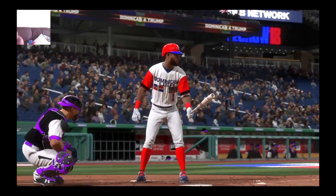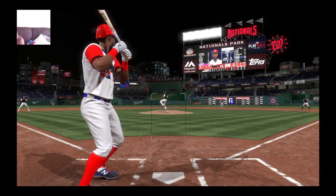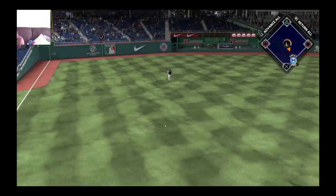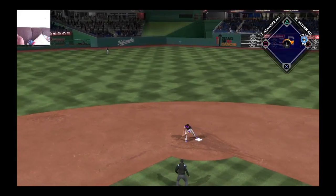So coming to the plate, Amed Rosario. Second baseman Amed. Now here's the pitch. Hit hard on the ground to third. And the inning will continue as that's through for a 2-out hit.